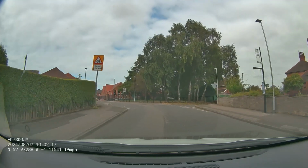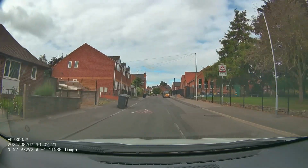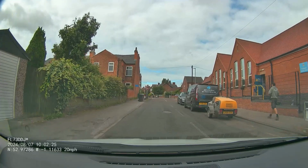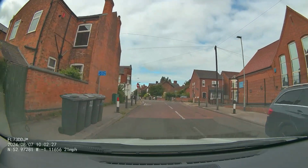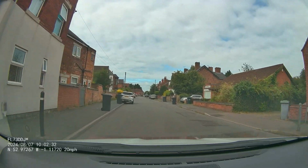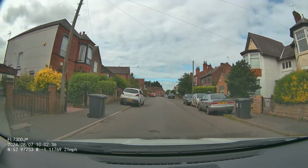There's a junction just at the top here that's quite difficult to see. Just be mindful of cars sticking the nose out as you come up to things like that, because if you come around there and they're already part way out, you don't want to be flying up there at 30 miles an hour. You want to keep that speed nice and comfortable. And that's going to give you plenty of time to react if something is coming out of that junction as you come around the bend.